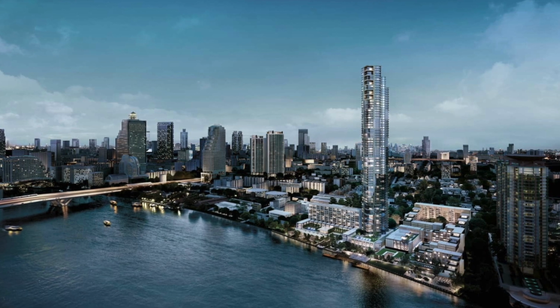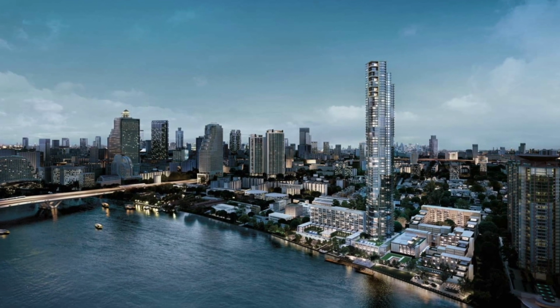And finally, we arrive at one of the most decadent condos in Bangkok, which is all the way back at the Riverside area, but further south where we began. And the condo that I have in mind is the Four Seasons Private Residences. Oh, this place is absolutely out of control.